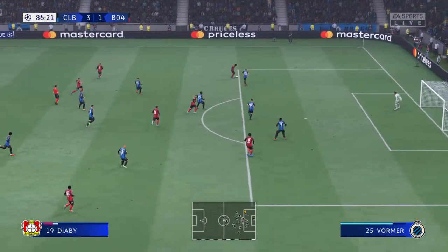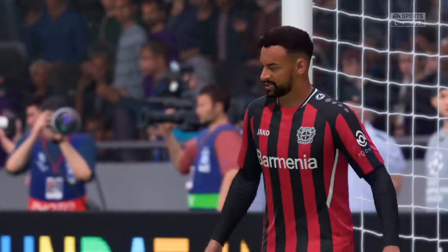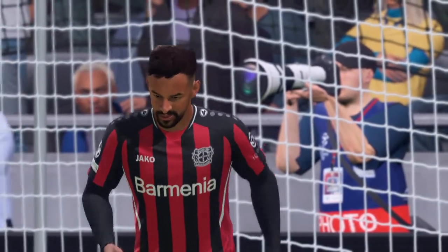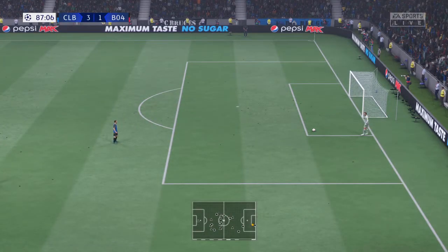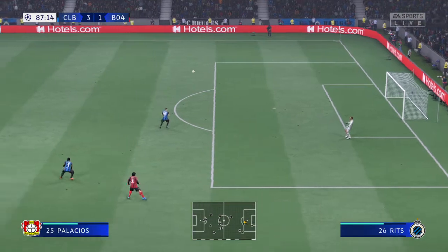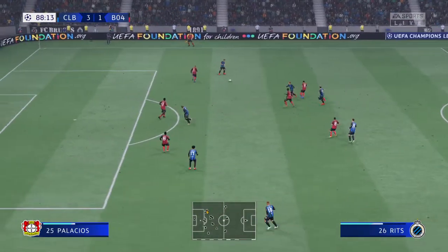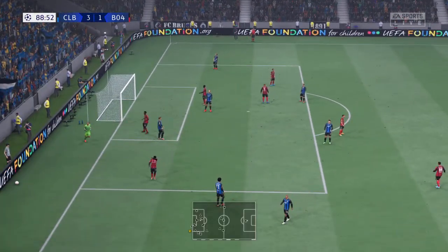Benaghabi. Opportunity! So disappointing for them. This is slithering away. Well, the clock's ticking faster than they would like. I think that had to go in, Derek. Van Aken. Former. Good technique displayed. And that's gone out of play for what will be a goal kick.